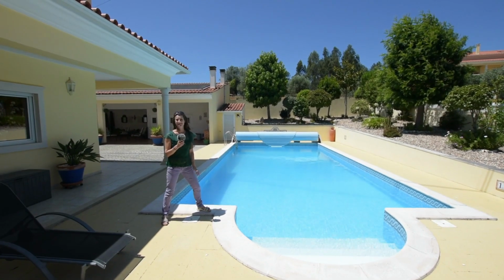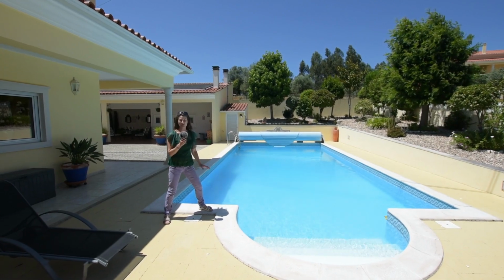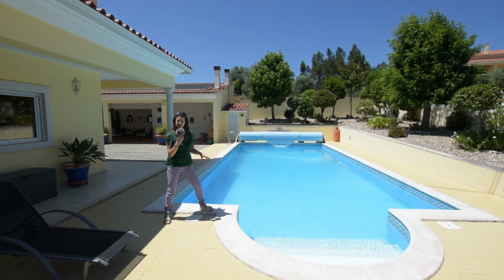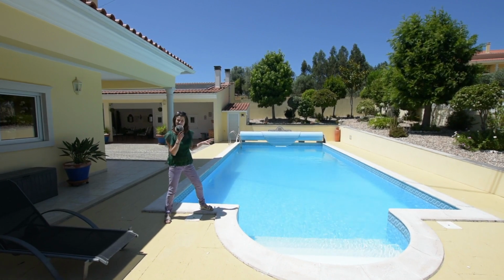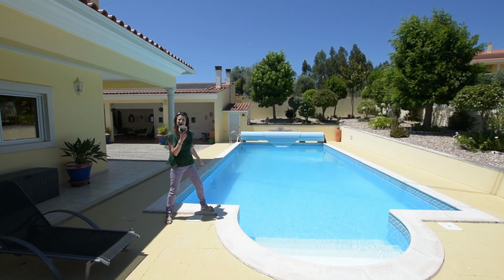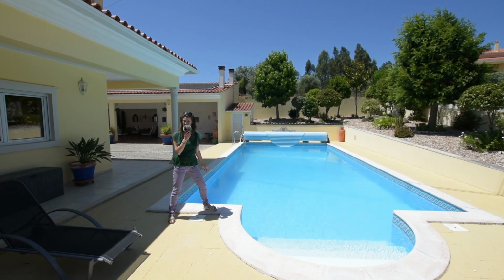Obviously a rubber one. To summarise this property, stunning, large, 5-bedroom, great location, very private but not isolated at all. The pool, I haven't mentioned the dimensions. I think I've mentioned it's a heated pool. So you've got all year round use. It's 10 by 5. It's 2 metres deep at one end, so you can probably swim in this. So, yes, I hope you've liked the video. I hope we've given you a good idea of this property, the quality of the property and the finishings.